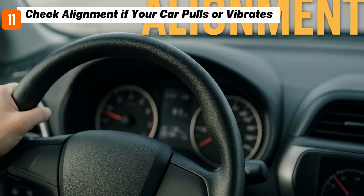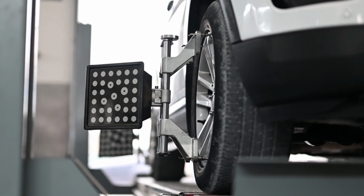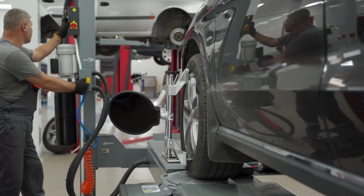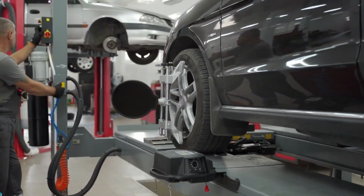11. Check alignment if your car pulls or vibrates. Misalignment increases tire drag and ruins mileage. If your steering pulls or shakes at speed, get aligned before your trip. It'll save gas and tire wear.